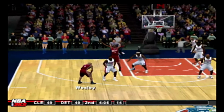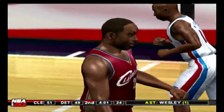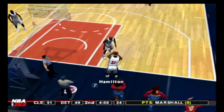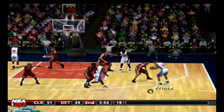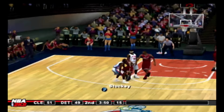Swings it to the left side. Feeds it inside. Nice job on the assist, Marshall. By Wesley. They're 8 for 17 for the quarter. Passes to Prince. Swings it to Stuckey.